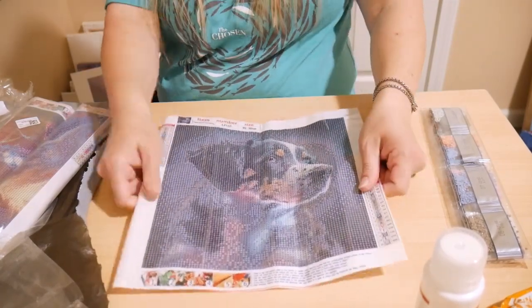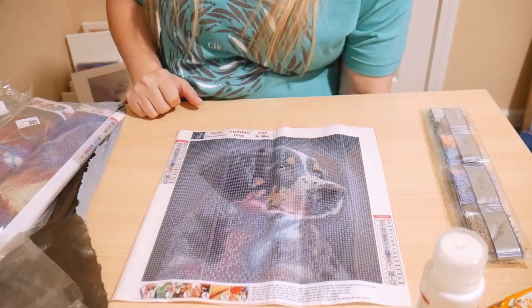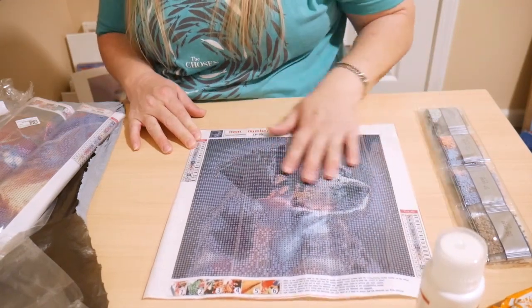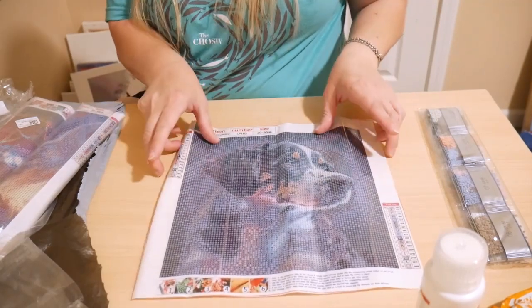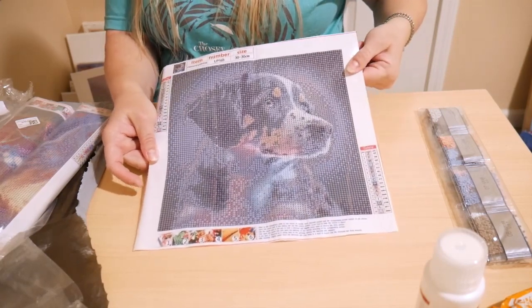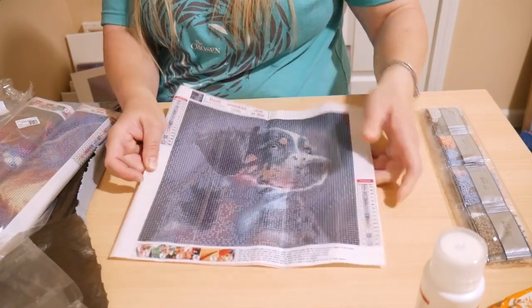And her lathe, I think it's called a lathe, the thing that she uses to make them, broke. So she has to be able to buy a new one, and sometimes that takes a little while. Anyways, this is another dog. Isn't that really pretty?